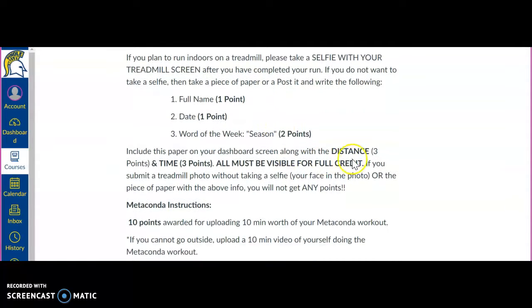And then you'll get 3 points for your distance, and you'll get 3 points for your total time. Okay, so all of these must be visible for full credit. If you happen to need to put it in 2 photos, that's fine. Upload 2 photos to me.